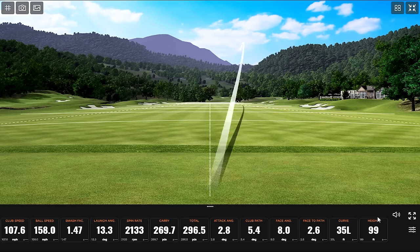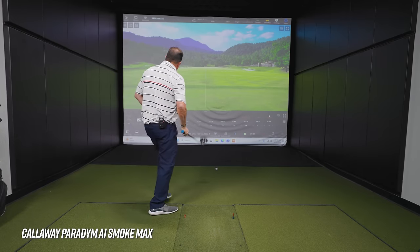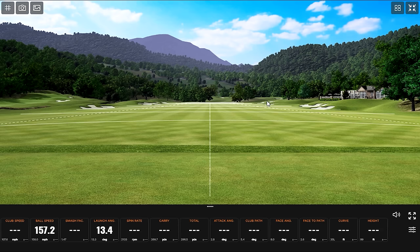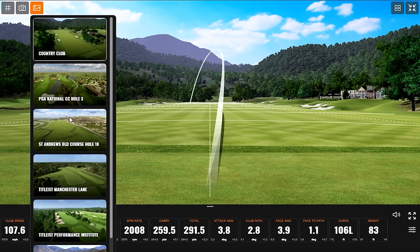Solid speed to start. Yeah, 107.6, not bad. That started a little further right than I was expecting. The face registered a little bit open. Oh, yes, it did indeed. Okay. All right. Came back, though. Yeah, drew back in. I should probably get the other fairway up, too. Well, that's a little quicker turny than I want to see.